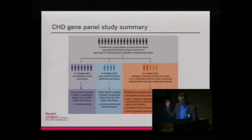So this is quite a breaking story. It's a breaking story because this level of diagnostic pickup rate is previously unheard of when approaching families who we didn't have answers for before. It's also reasonably straightforward to do using a list of genes that we put together amongst friends.